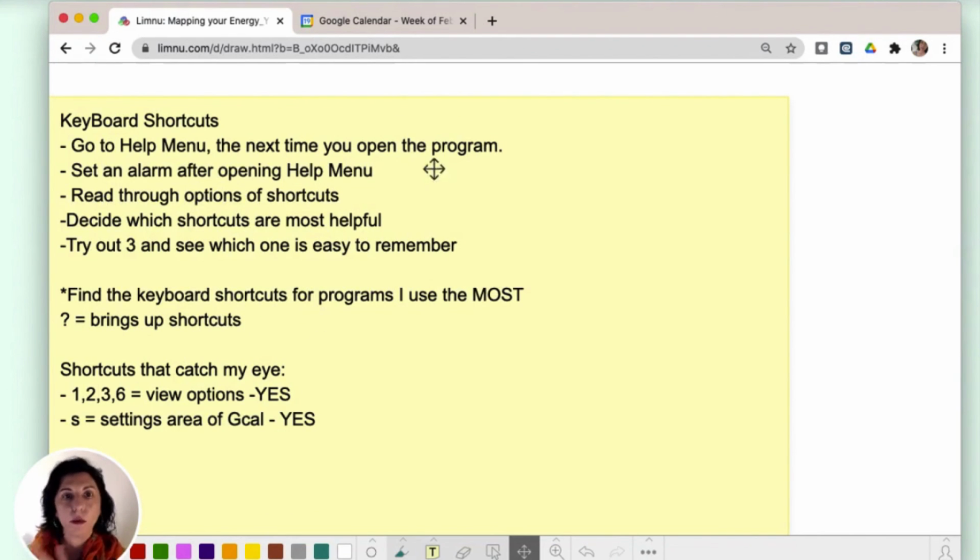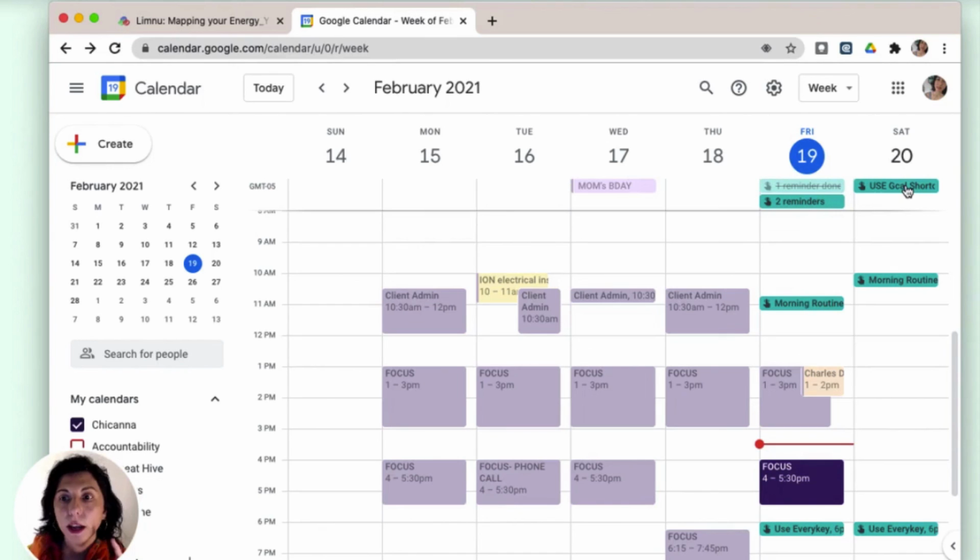So lastly, what did I do? I went in here and made a reminder so that tomorrow when I get on my computer, it's sitting up there saying, use me, remember, use the shortcuts. And I did it with a program that I have open pretty much all the time.